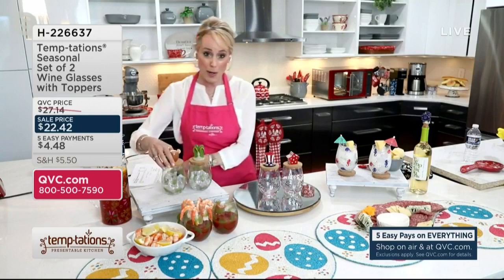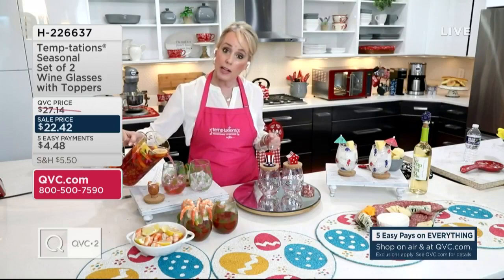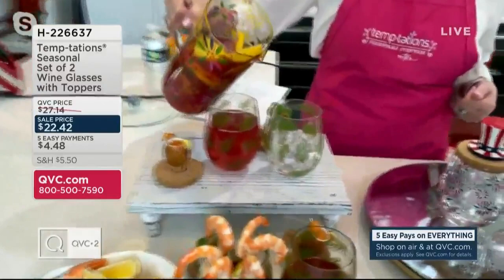And by the way, the fact that you can do everything, alcoholic, non-alcoholic, things like shrimp, this is all about the experience of drinking out of a beautiful glass. You are going to want to hand wash these because of the beautiful detail on the outside, to make them last for years. But I think that these make the most perfect gift, right?